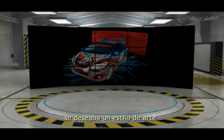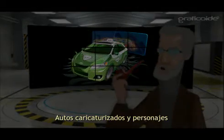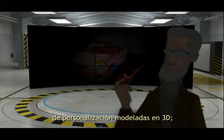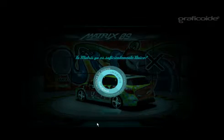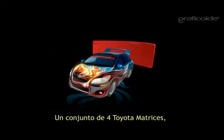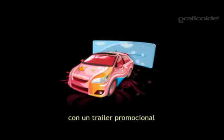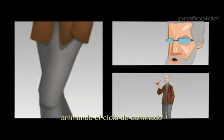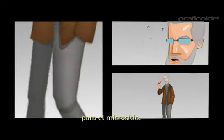From the beginning, we wanted a hybrid 2D and 3D original art style. 2D cartoonish cars and TV commercials characters were merged with a 3D rendered scenario, car and tuning options, all surrounded by a Toyota Matrix lifestyle user interface. A set of 4 cartooned, themed, and animated Toyota Matrices opened the web campaign with a teaser trailer video produced by Graficoide. Meanwhile, the production team continued illustrating and animating the walking cycle and lip sync of the cartoon version of the TV commercials host for the microsite.